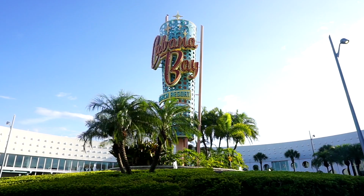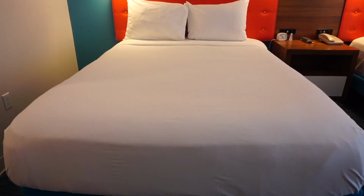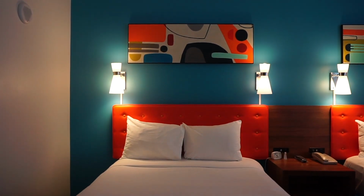Every time I come to Universal, there's never a debate if I'll stay on property. I always stay at one of the hotels and really enjoy how easy it is to do a vacation here.